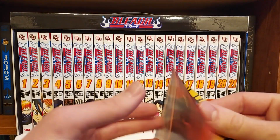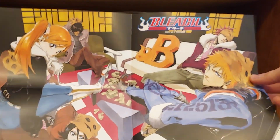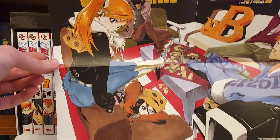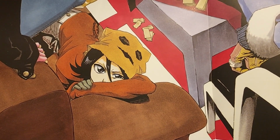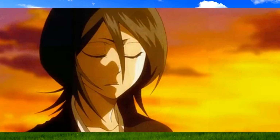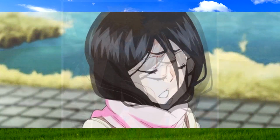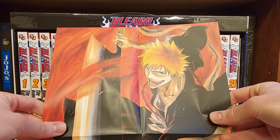That's fun. Oh, a poster. Wow. Cool. Dang, dude, this poster drips. Sheesh. Yo, dude, look at Rukia. Best girl. Alright, what's the other side look like? That's fun. I love this series.